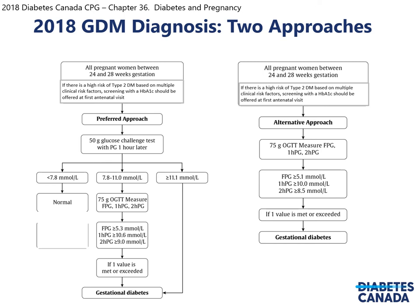In the alternative approach, one does not need to do a 50-gram glucose challenge test. One would go straight to a 75-gram oral glucose tolerance test with a fasting, 1 hour and 2 hour post-glucose done. If any of the values equal to or exceed the following, the diagnosis is made. Fasting greater than or equal to 5.1, 1 hour greater than or equal to 10.0, and 2 hour greater than or equal to 8.5.